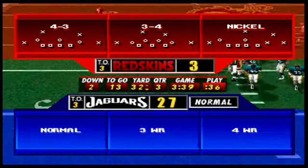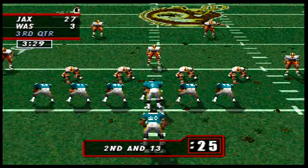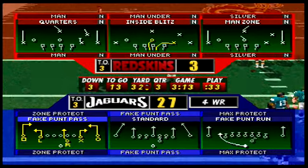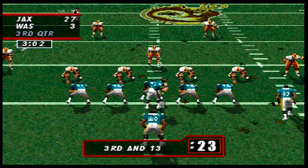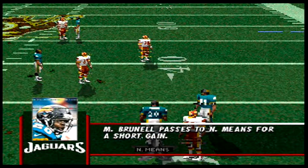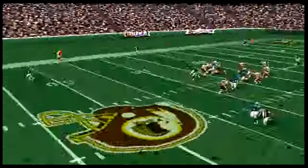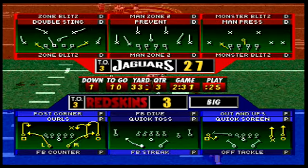With the tackle. That makes it second and long at the 32. Short loss on the play. That makes it third and long from the 32. Means makes the catch for a gain of 1. That brings up first and 10 from the 33.